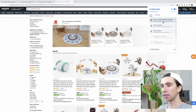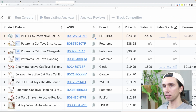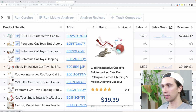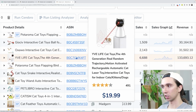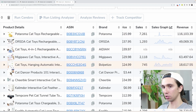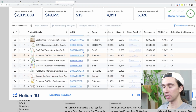Right away, I'm going to open up Helium 10, and let's see what's selling the big numbers. So 57,000 on the RoboMouse. 30,000 on, is that thing? So it's a ball, maybe the ball rolls itself around. Okay, I like this one because, I was going to say because it's not electronic, but a random trajectory laser pointer. Wow, they sell so many of those. This diversity of revenue, I just keep going and it just stays the same. There's just so much revenue going to different interactive cat toys. There's $2 million a month on this page.